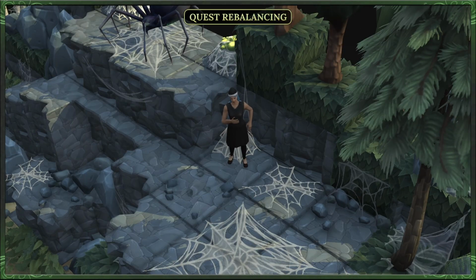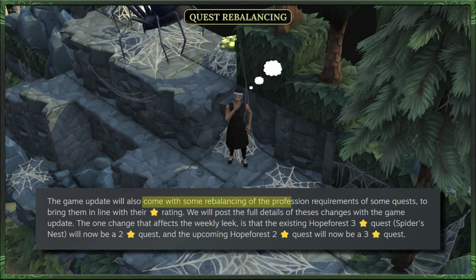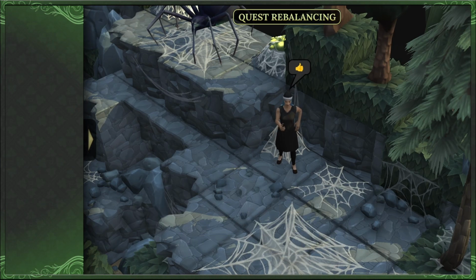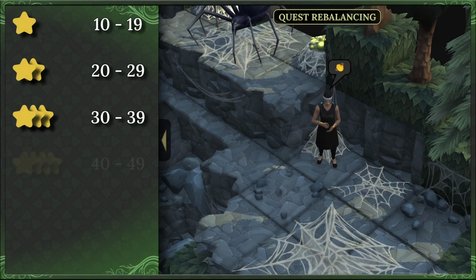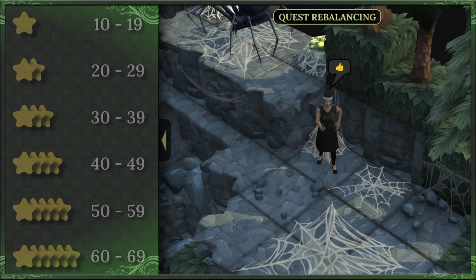The final bit of confirmed info we've gotten is that the release of the 6-star Hopeport quest will also come with some rebalancing to the profession requirements for quests so they fit their star rating. This likely means that the requirements will be within the range of the star rating multiplied by 10, so you can likely expect the 61 chef requirement for the Brannoff inheritance to be lowered into the 50s, for example.